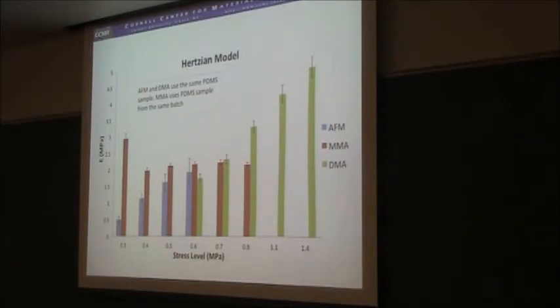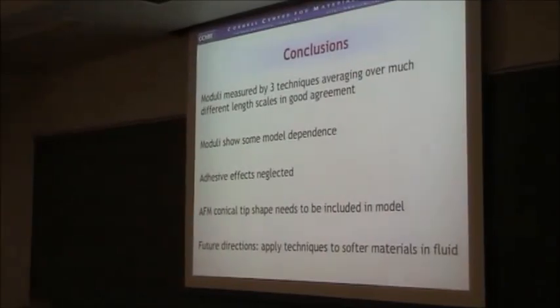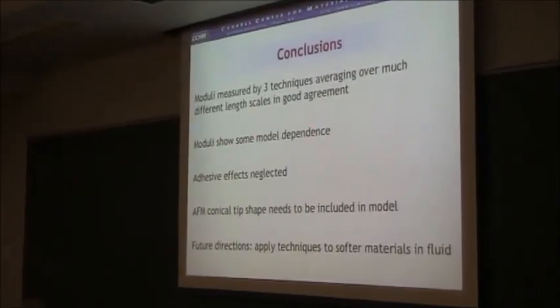So in conclusion, we've taken three very different techniques for mechanical measurement that sample the modulus over different length scales, and we're getting good agreement for the moduli that we're extracting. There's some model dependence, but it's not that large. What's very important here also is that we're using the same model for each of these techniques. So however we're missing the full physics, we're making that same mistake with each technique. So it's not like we're using different models to give us the moduli.